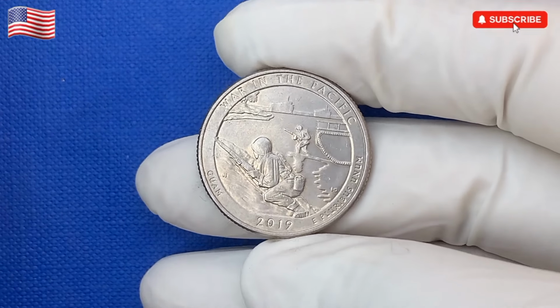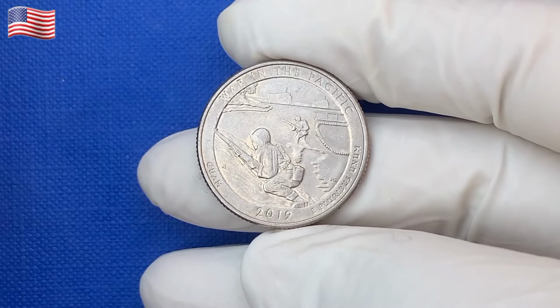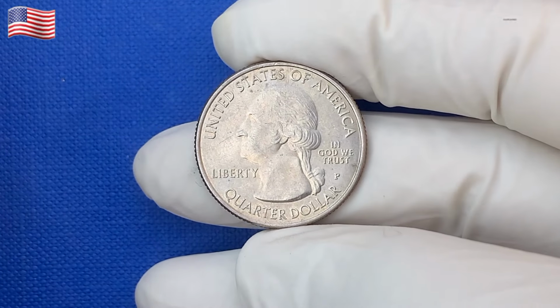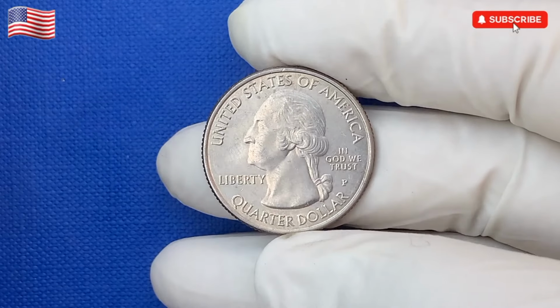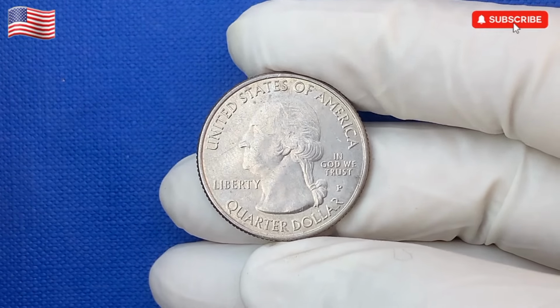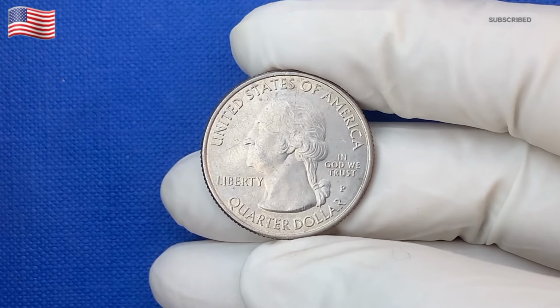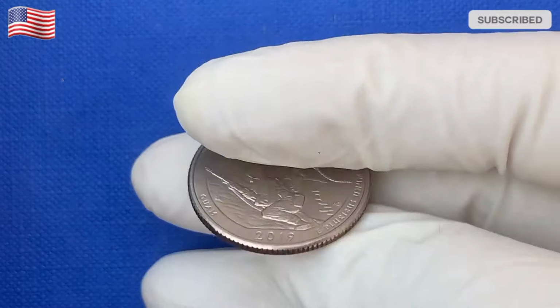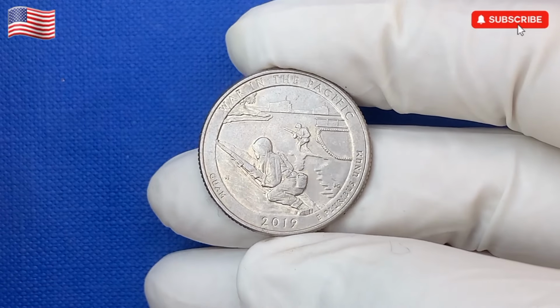Before we dive into the rare and collectible aspects of the 2019 Washington quarter dollar, let's take a step back and understand the history and importance of this iconic coin. The Washington quarter was first introduced in 1932, a design created to honor the first president of the United States, George Washington, on his 200th birthday.